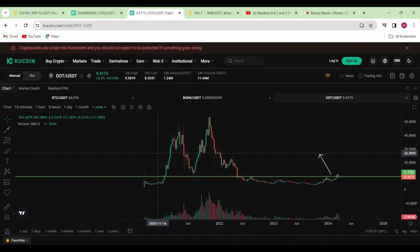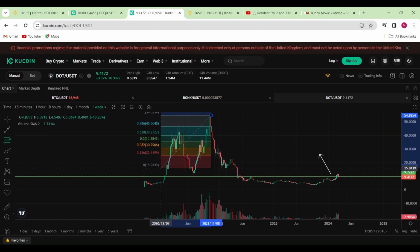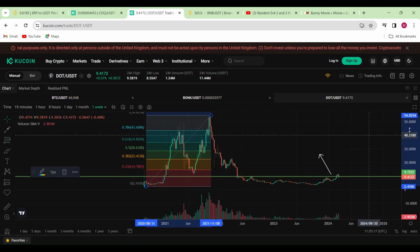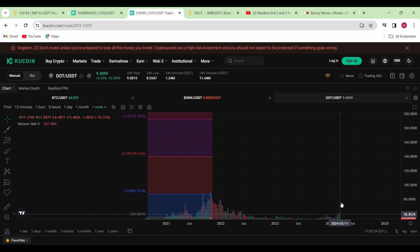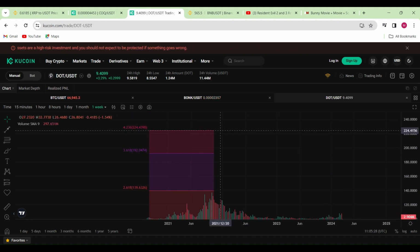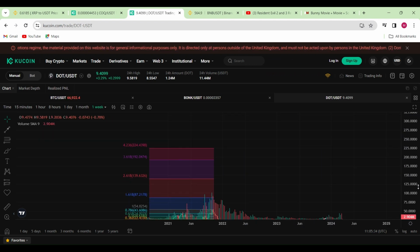However, why don't we pull out the Fibonacci retracement tool, and if we measure right from the top and go right down to the bottom, it's going to give us at least an estimation in terms of where we're going to head eventually. And if we continue to go up on the charts, it says here we should be able to reach $224 in the near future.